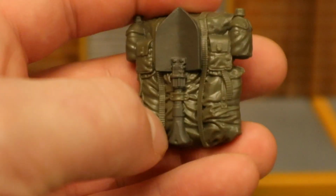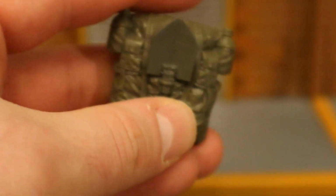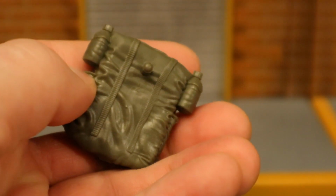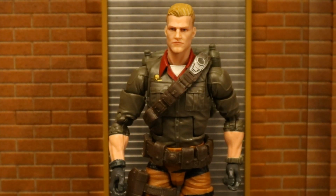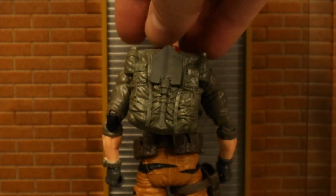Now for his backpack. Done in kind of a military green. It's got the shovel in the back. You can see the wrinkles on the cloth. It's got pouches on it. A little canteen on both sides. Then it's got a peg to attach into the peg hole on his back. Here's Duke with his backpack on. Can't really tell from the front, but if you spin him around.